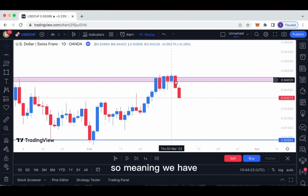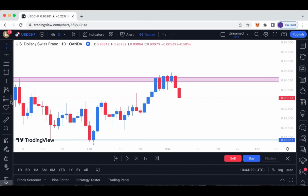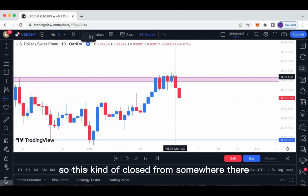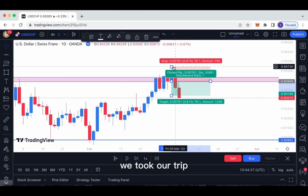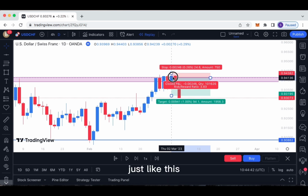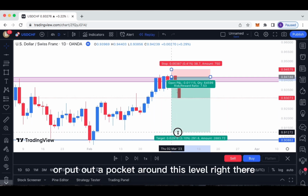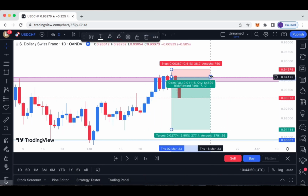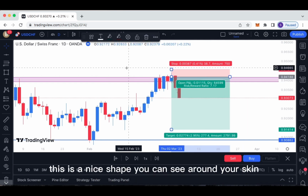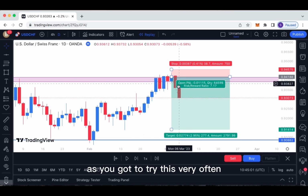So this candle closed, meaning we would have taken our trade right here. Here you set your short position. Let's say we took our trade just right here, putting our stop loss just here, then putting our take profit around this level right there. Guys, this is a nice trade. You can see we're only risking 38 pips to make 200 plus pips, with momentum pushing to the downside.